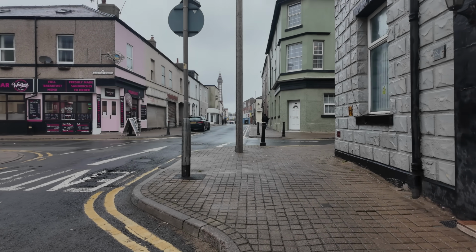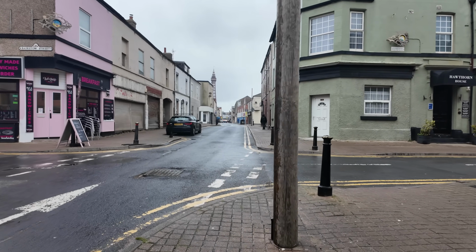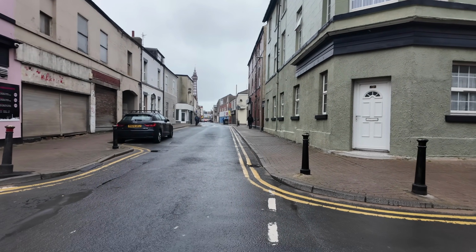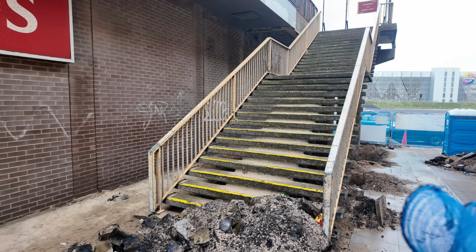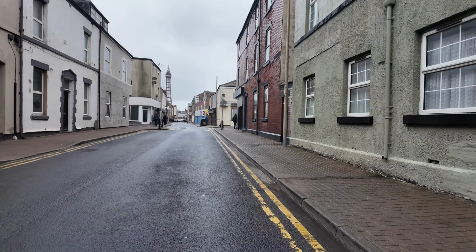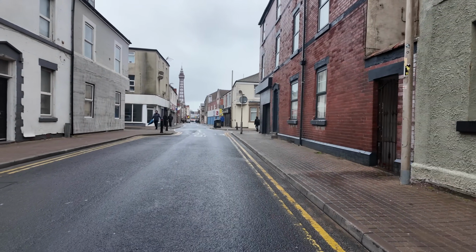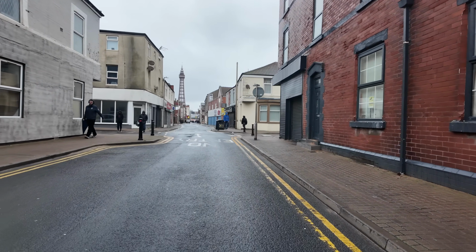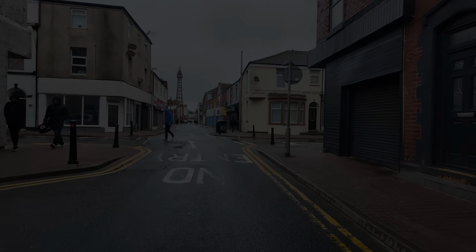So we're going to make our way more towards the central pier, because there is, remember the old bridge on Bonny Street leading to Bonny Street, and they took the bridge down, but yet the stairs still remained, and it looks like there's a bit of work being done with the old stairs. So they're taking the remainder of the stairs down. That's an interesting one, because that was possibly used as a fire escape. But we're going to have a quick look just along there as well.